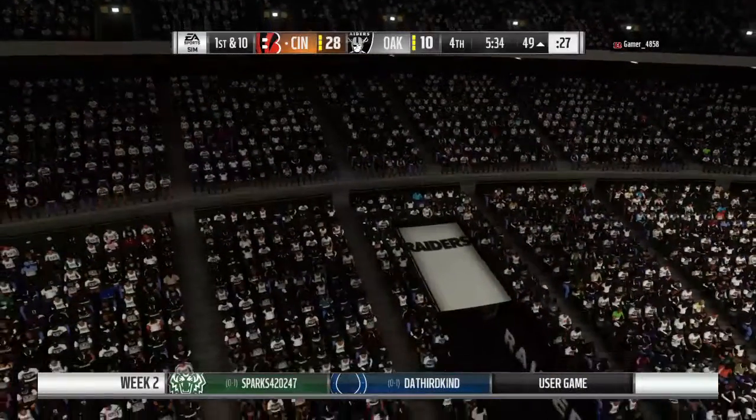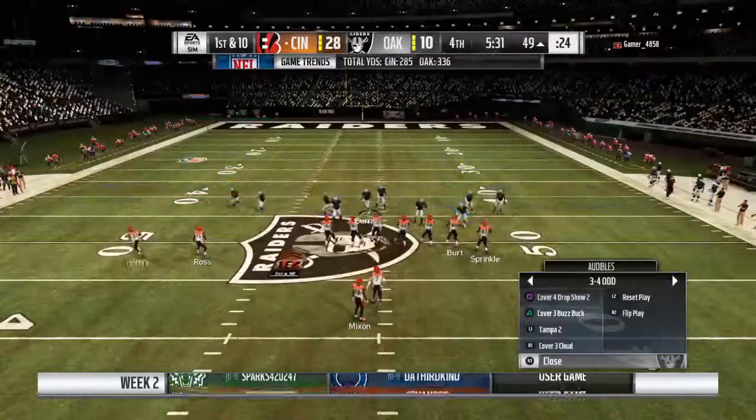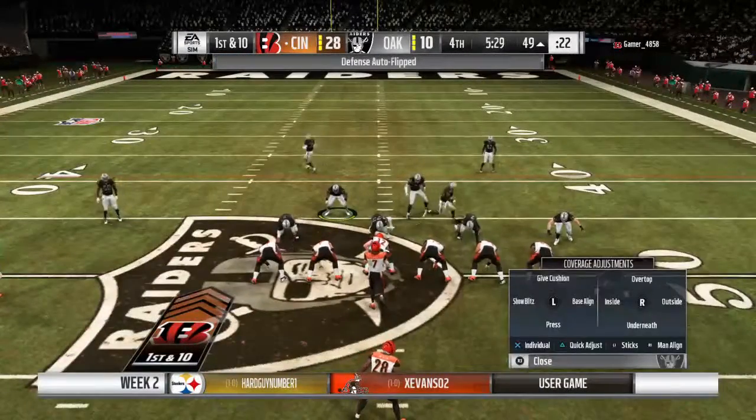But you and I both know, well-conditioned, and he did tell us that he thrives on being at his peak late in ball games. Lucky 56.